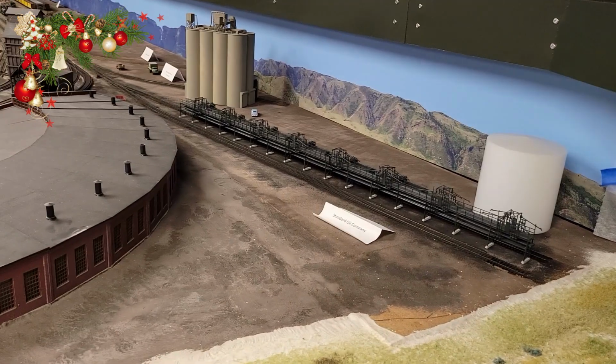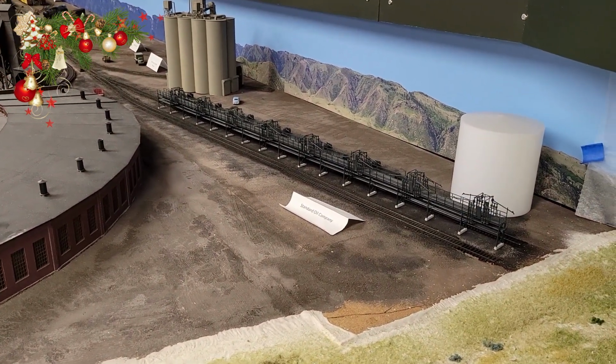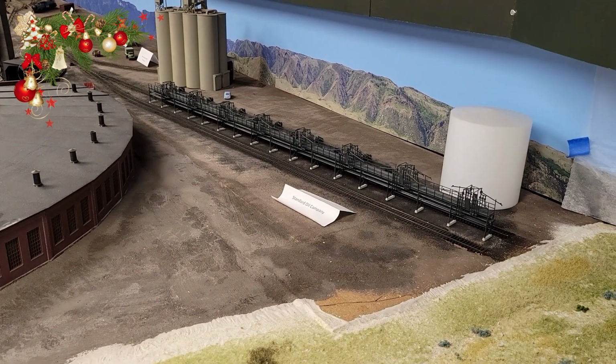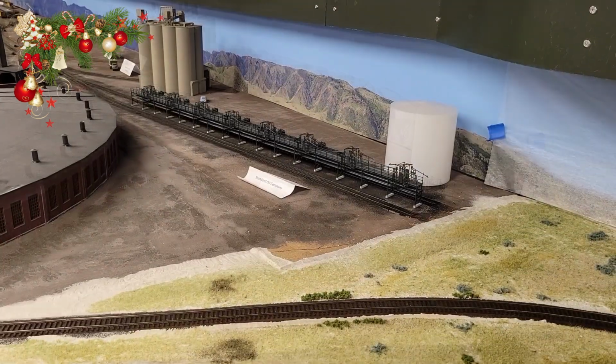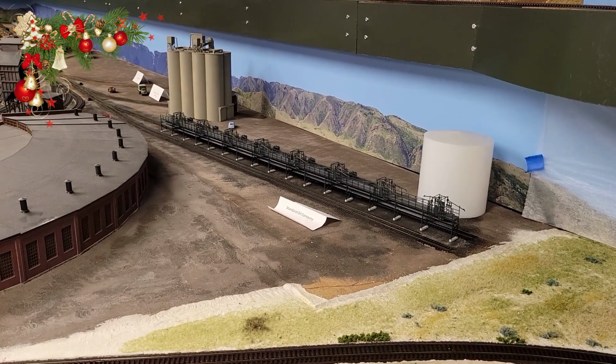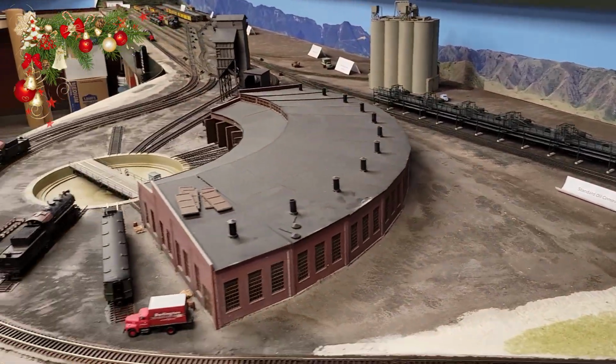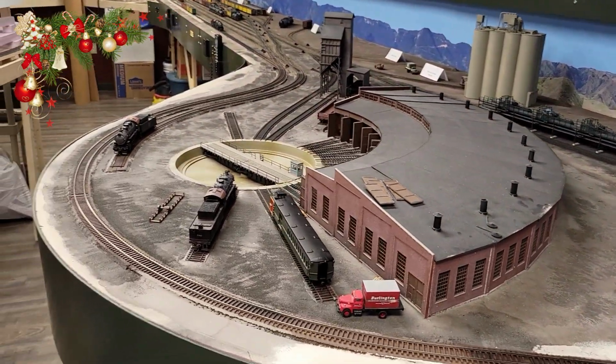Here, behind the roundhouse, we have the oil tank loading racks for the Standard Oil refinery. Now that refinery was huge. My representation will handle about 16 tank cars at a time, split between the 2 tracks. Then just to the left of that, of course, is the engine servicing facility.